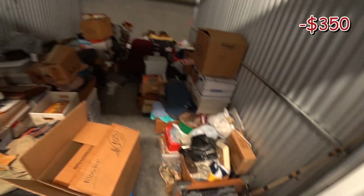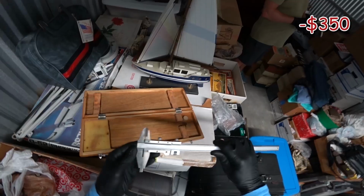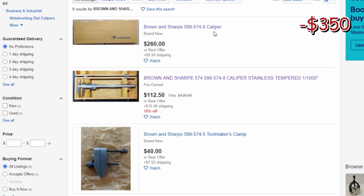We arrived on the second day. Look how beautiful it is. Brown & Sharpe caliper. It's a good company. And quite an expensive thing. Here's a new one that they put up for $260, used $112. Well, I think the $70 should go.